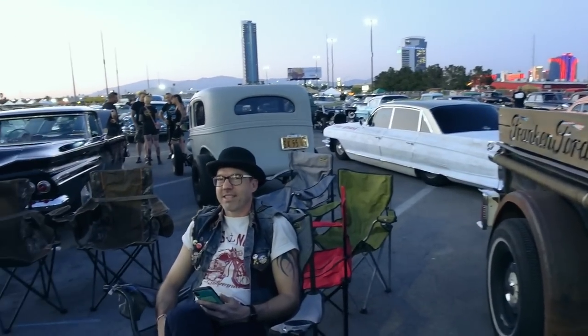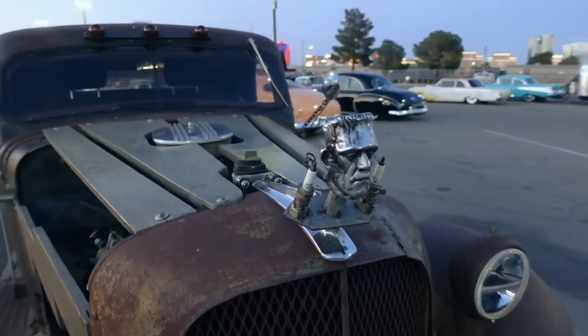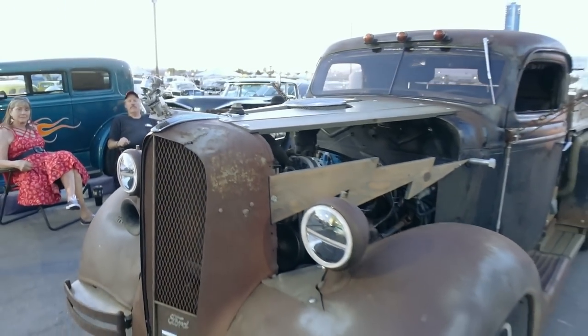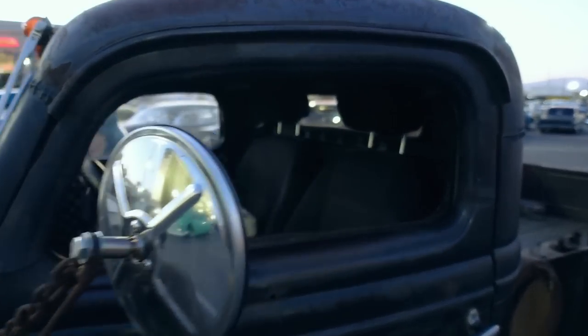I'm assuming you're the owner of the Frankenford. Frankenford, yes. So what year is this? 1936. I love the rat rod, but nice. You kept it pretty basic. Nothing too crazy. Not yet, no. You're not quite the Franken yet. It's pretty Franken, though.